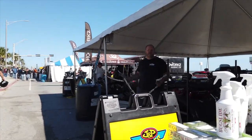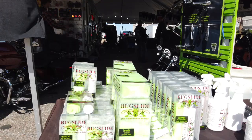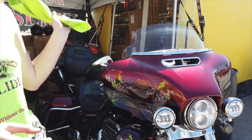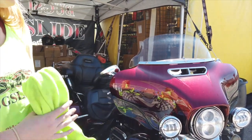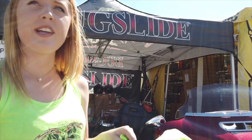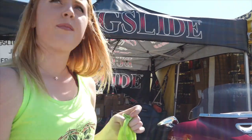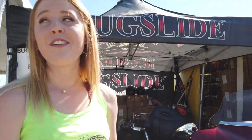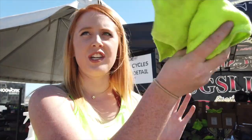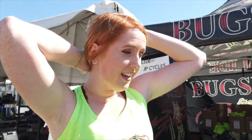So what's Bug Slide? Bug Slide. So, we just detailed this whole entire bike with it. You can use it on your leather, the entire bike. It puts a polymer on. You spray it on. You don't have to pre-clean or anything. Pre-clean the bike? You haven't seen my bike. Really? It's a polymer, so once you put it on, it breaks down all the chemicals and the bugs. It kind of turns them into mush, and you just wipe them right off. It just makes the bugs mushy, yeah. And you wipe them off. Yeah. Don't get technical on me here.